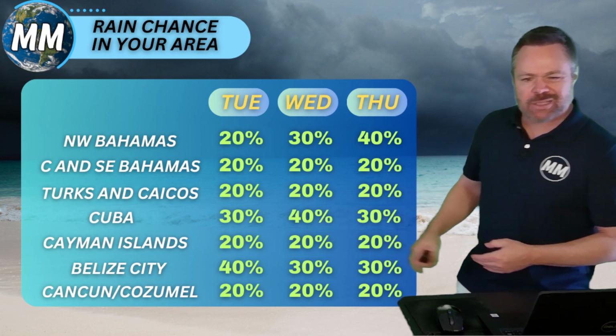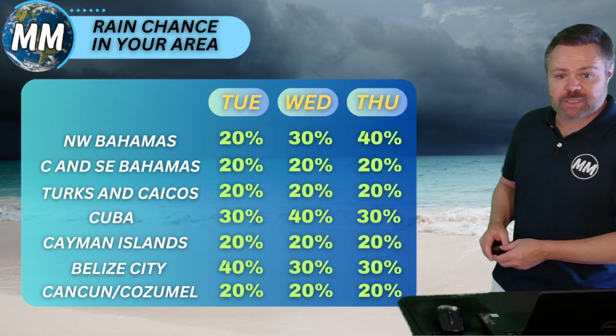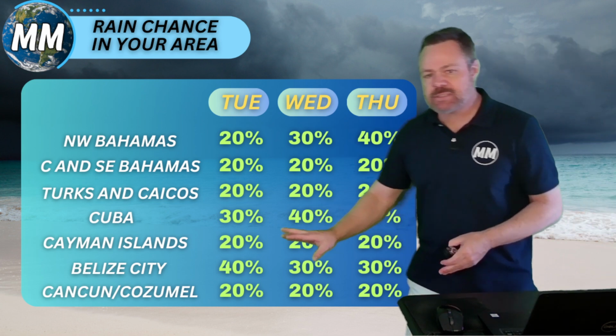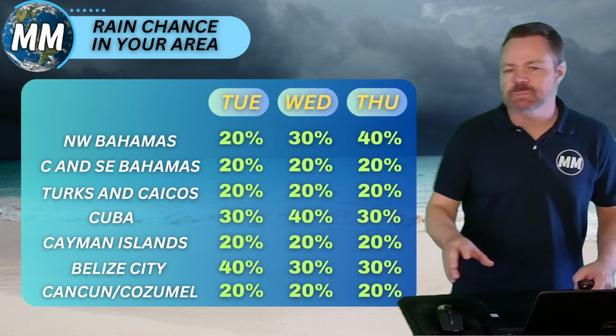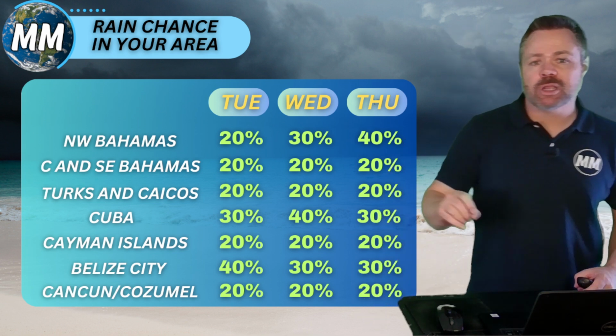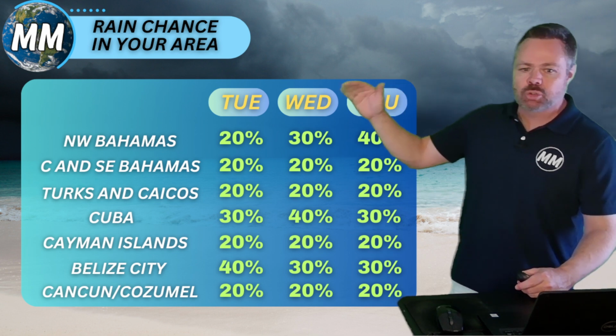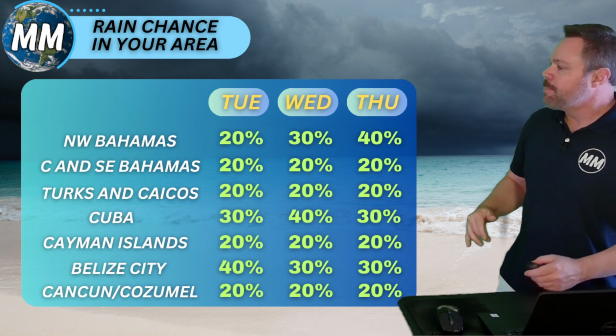Isolated to a few storms for Cuba as well over the next few days. Cayman Islands, not as much rain, about a 20% chance. Belize City has a 40% chance for showers tomorrow, nothing heavy. And then the rain chances get back down to a 30 on Wednesday, Thursday for Cancun and Cozumel. Drier weather up there, drier air means a 20% chance.